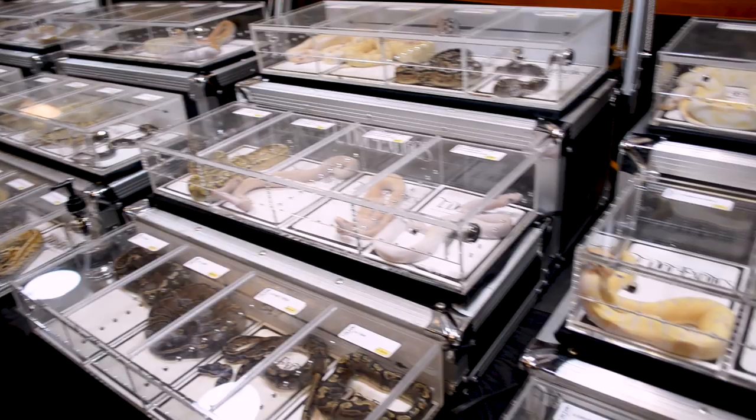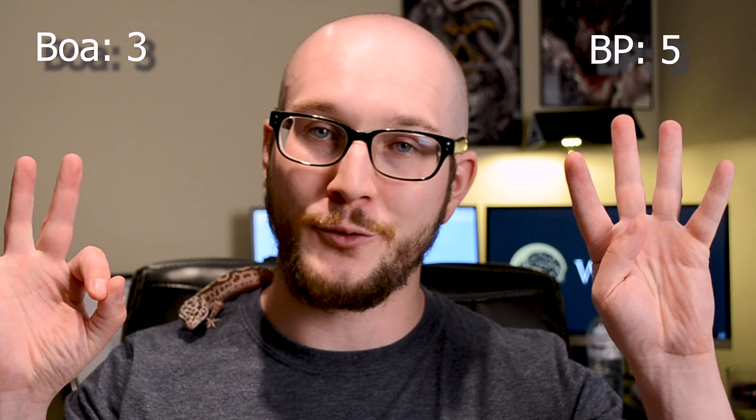And also the other thing too, ball pythons are easier to find. Boas aren't hard to find, but ball pythons are on every table at every expo. They're way easier. This one's a no-brainer. 5 points for the ball python and 3 for the boa constrictor. And our last category is morphs.